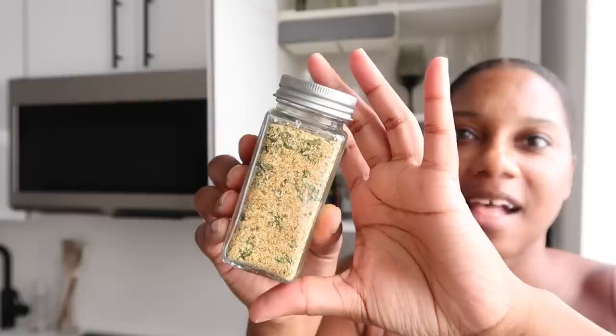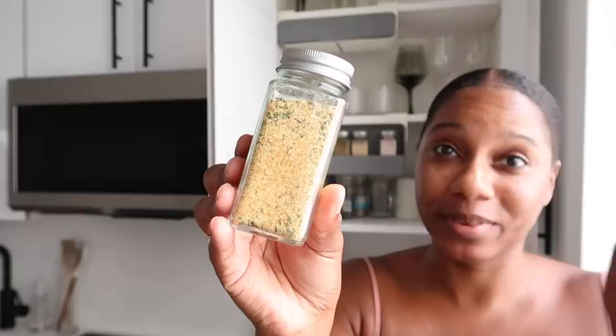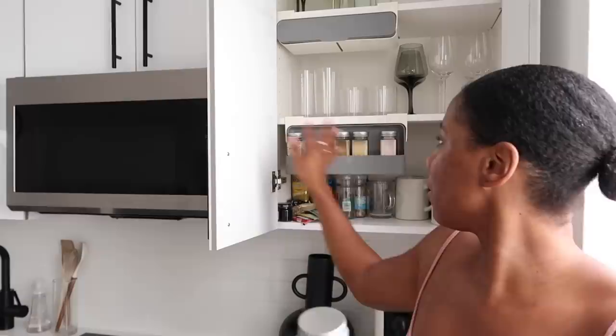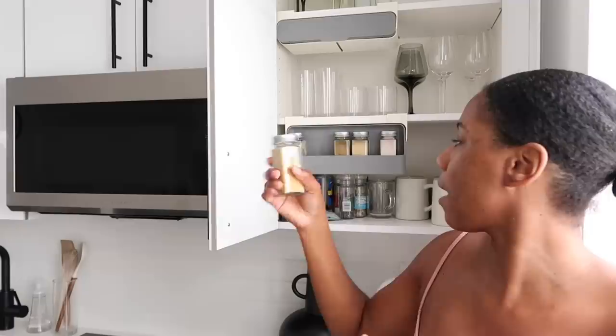They came with little labels too, but I didn't really care for the labels. I mean, if you're very into aesthetics, they did come with labels. But I love these. They are the perfect height. And they all come with caps. And of course, they all have the little shakers. I filled them all up with my favorite things: my everything bagel sauce, a little garlic and parsley, some cumin, regular garlic, pink sea salt. And I just think it looks very aesthetically pleasing now that they're all in the same kind of jar.